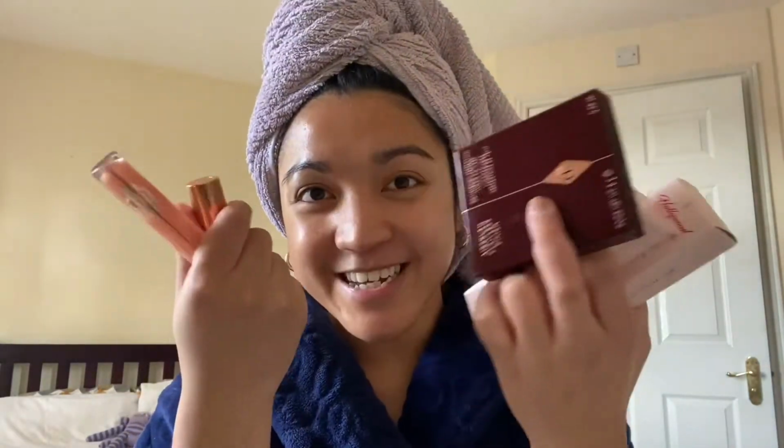My dad was just so scared of my brother going into kind of like a gangster influence. Charlotte Tilbury product. He's fine.